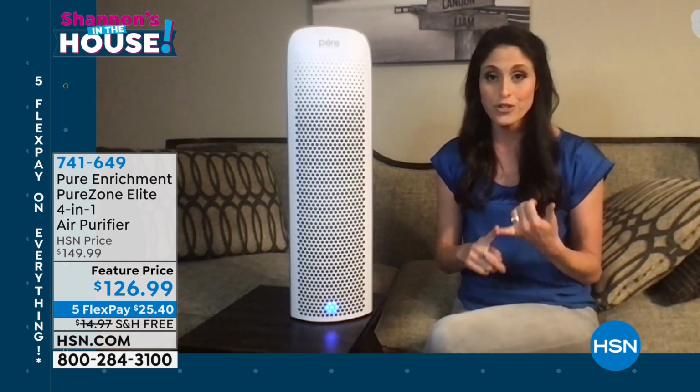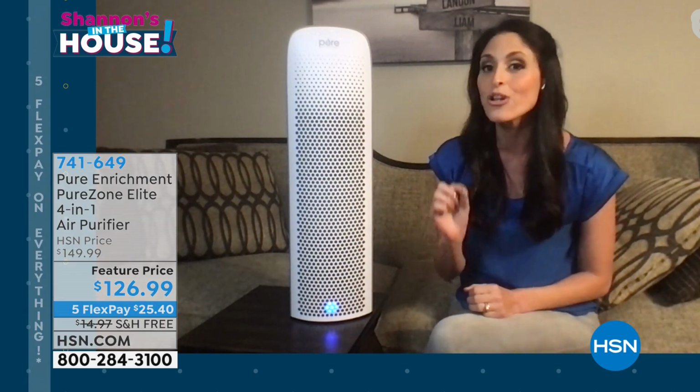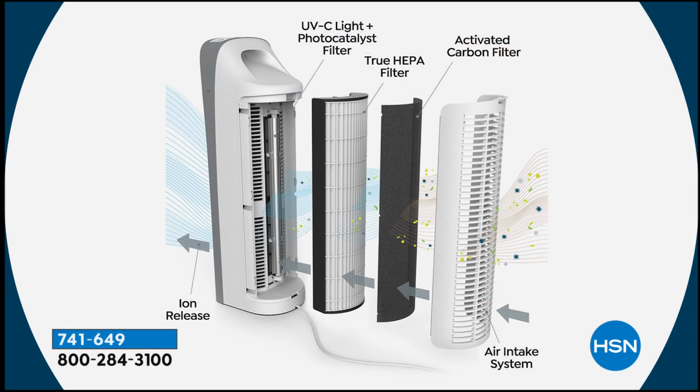The activated carbon filter, the true HEPA filtration. We've added the UVC light, which can kill 98.3% of bacteria once that light is on it for 2 minutes. And then we've gone an extra mile to add the Ionizer. So you have all these different abilities. It's EPA certified. And yes, it still gets the Pure Enrichment 5-year warranty, which is industry leading.